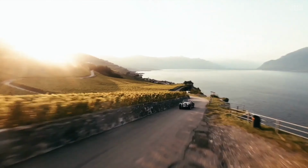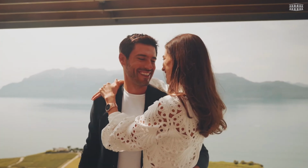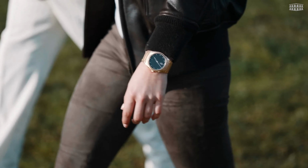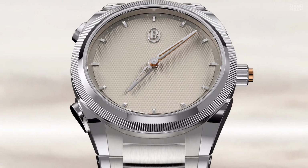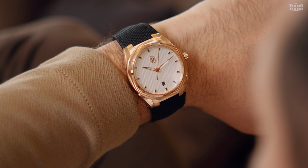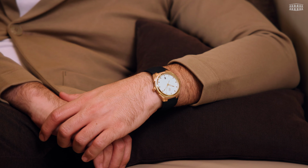When Parmigiani Fleurier first introduced the Tonda PF collection, their vision was clear: to create a series of elegant timepieces that embodied a sartorial approach to watchmaking. These timepieces were perfectly proportioned, where the art of stitching found expression in metalwork and intricate weave patterns adorned the dial. Now, as they breathe new life into this emblematic collection, the Fleurier Maison is expanding its horizons, crafting pieces that could effortlessly transition from the corporate boardroom to the relaxed ambiance of a boardwalk stroll.